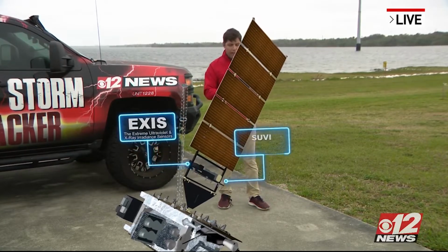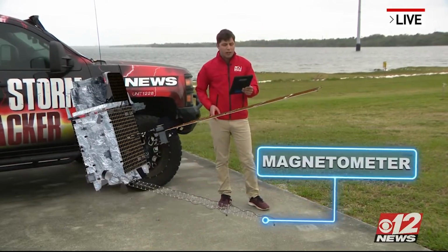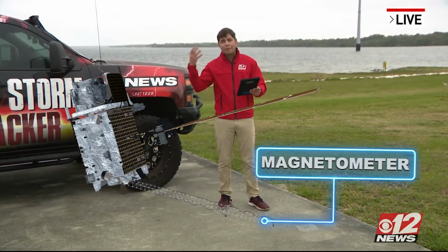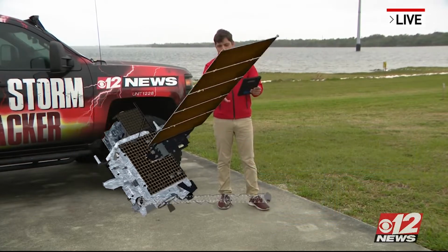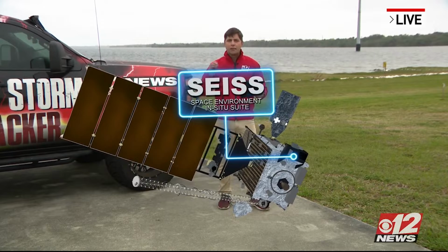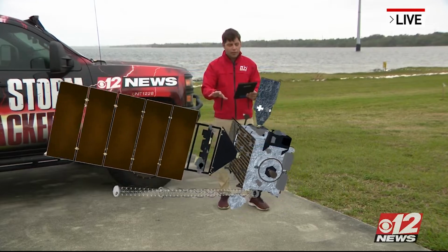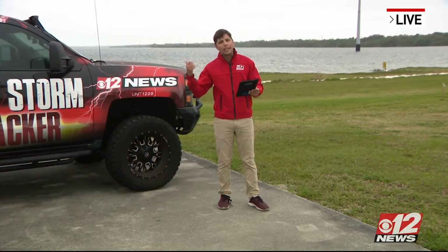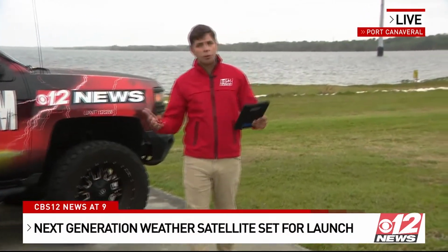On top of that, we also have EXIS and SUVI. These are space weather instruments. We've got a wide variety of space weather instruments to forecast stuff that happens in our Earth's solar atmosphere, well above where weather occurs. The magnetometer also measures the ionosphere, measures different things for aurora forecasting, and then CEAS is actually 4 different types of weather instruments that help measure radiation out in space for human space flight and human space travel to other celestial bodies. So this is actually a pretty big deal, not only for weather here on Earth, but also space weather as humans advance space flight to Moon, Mars, and beyond over the next several decades.